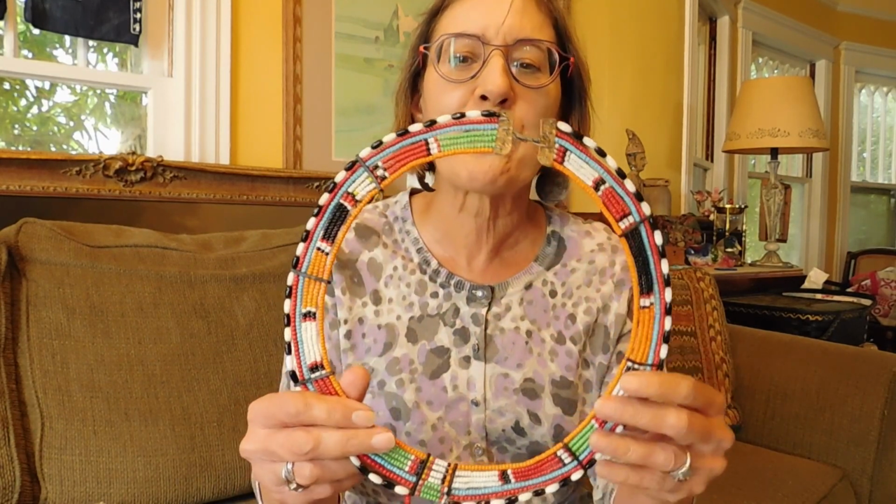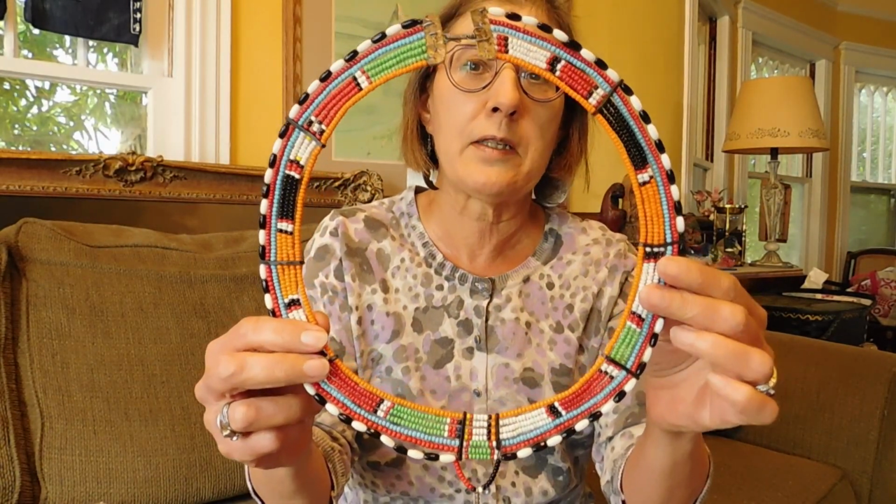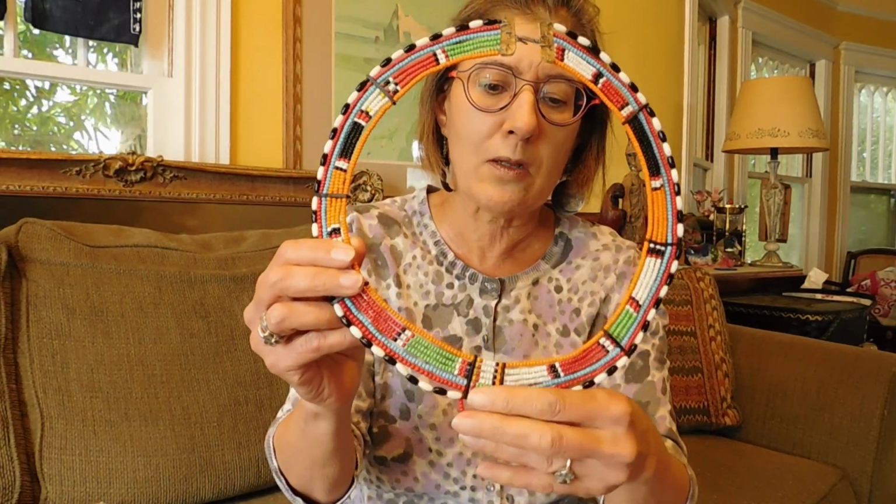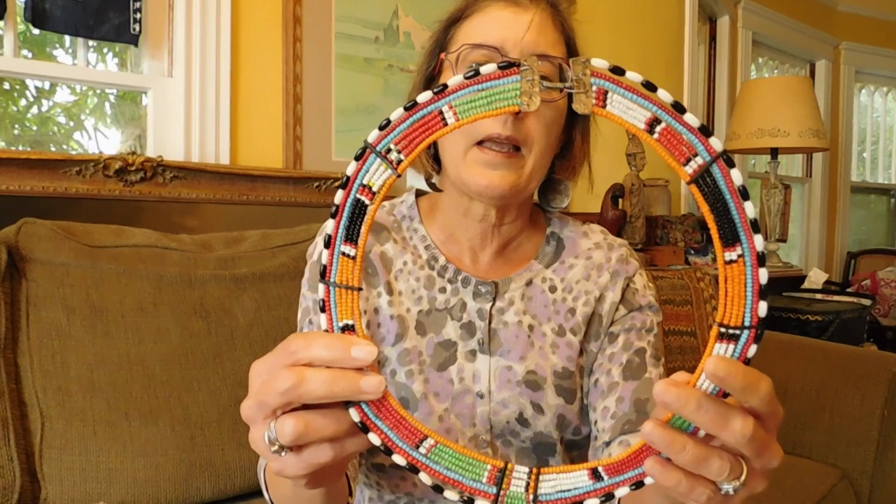But this, I believe, is an African beaded choker. It's got a little metal bird dangle, and that was $3. And then I had this also from her, which she sold to me for $1. This is an engraved gold tone bangle. Very pretty. I don't think it has a name on it, but for $1, gee whiz.